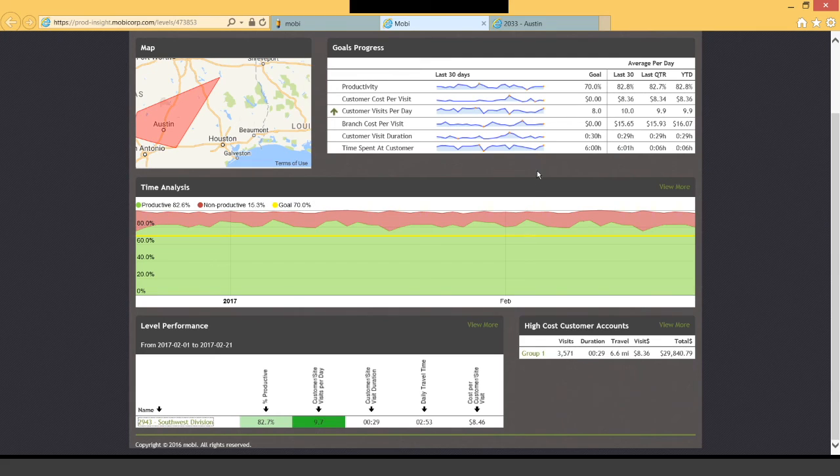And then from there, part of what makes up the productive time is how much time we are spending at the customer site. Where are we going from the previous stop to the next stop? Is that a real customer stop? Is that a lunch visit? Is that a gas station? All of that information that we're getting from the GPS stops helps us determine what we consider to be productive time.